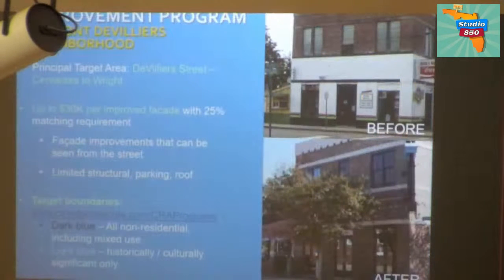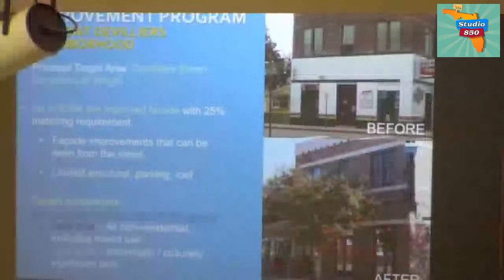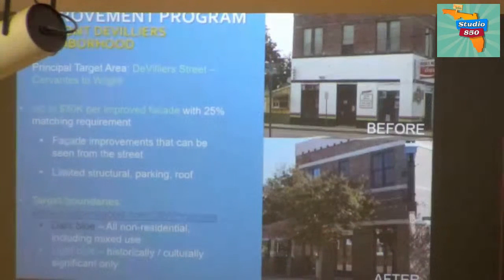Okay, so the next project that we're working on is the commercial facade improvement program project. It is currently active only in the Belmont de Villiers neighborhood, and as you saw before, we're active with the residential program as well within this neighborhood, and so again, we're layering those projects. The principal area is de Villiers Street from Cervantes to Wright.